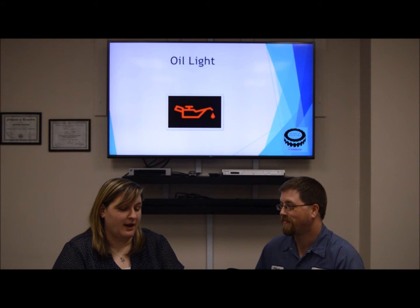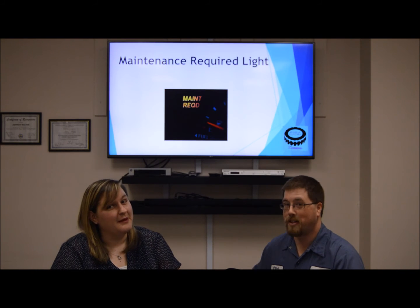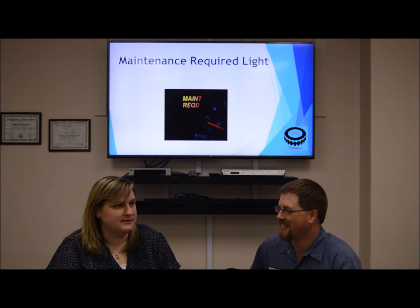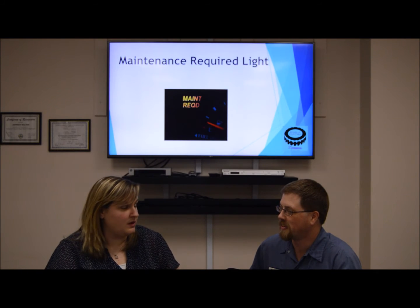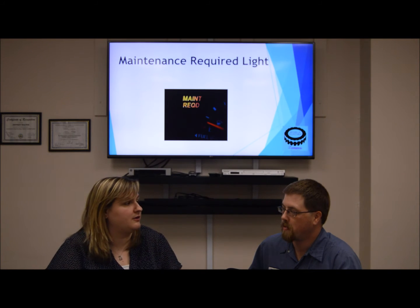All right, so our next light is the maintenance required light. This is one very common. But not scary. No, not scary at all. So is it best for someone to wait until this light comes on, or is it best to not wait and follow the sticker in the windshield?